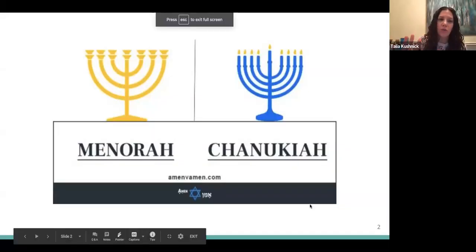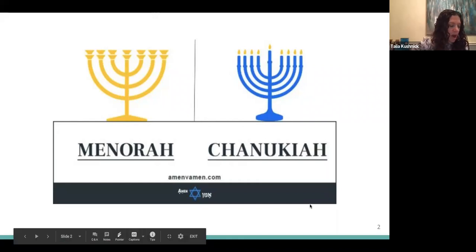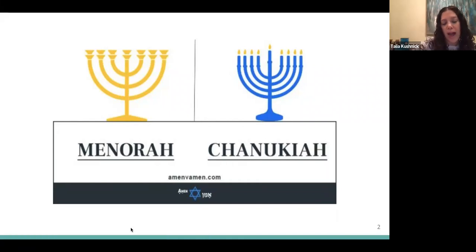And so we see here in front of us two images. On the left-hand side, we have the biblical menorah. This is the menorah that God designed and described to Moses, to Moshe, for him to build, to be part of the tabernacle. It has 7 branches, one in the middle with 6 coming out on each side.